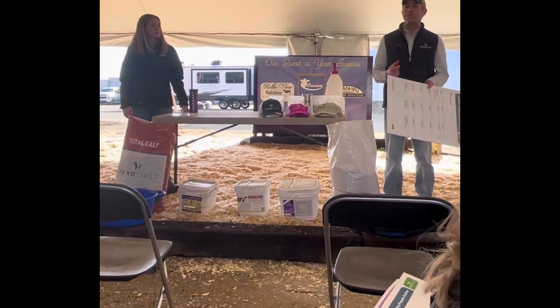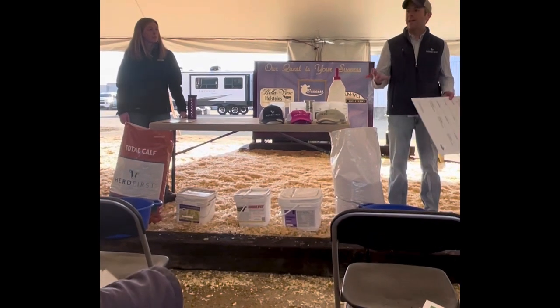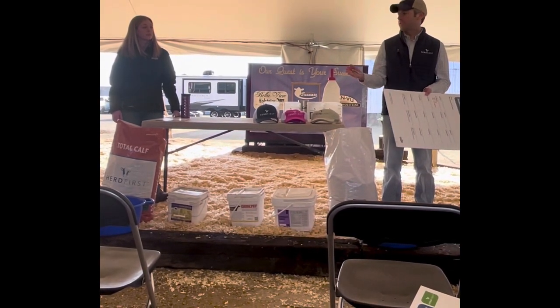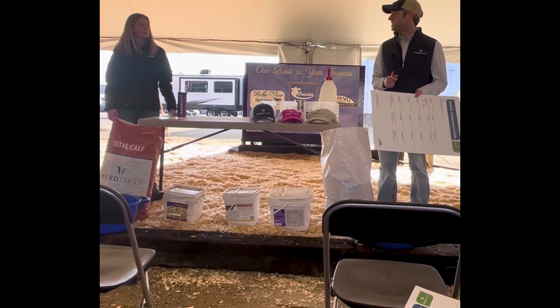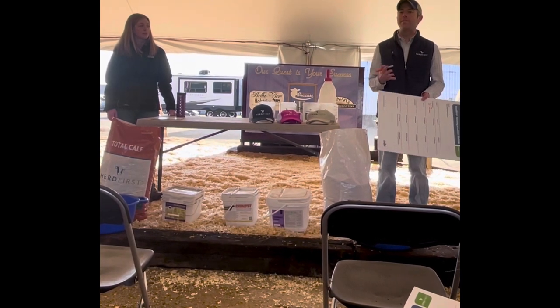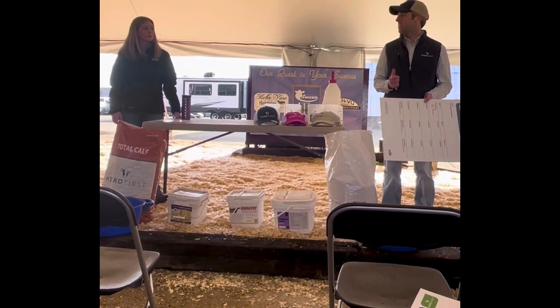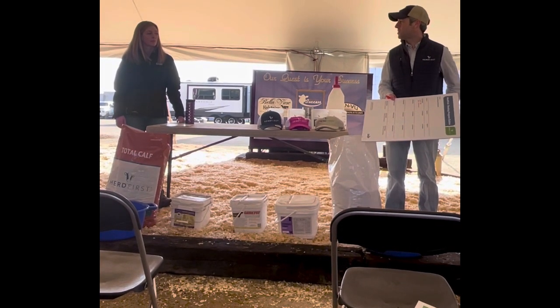And how do you notice that? You'll notice that through the calves getting loose, right? Their manure is loose, they scour. Because there's a difference between nutritional scours and disease scours, right? And the other thing is, it sometimes smells like ammonia in there, if the heifers are peeing out that much protein.